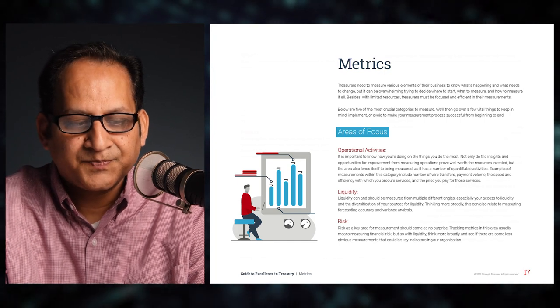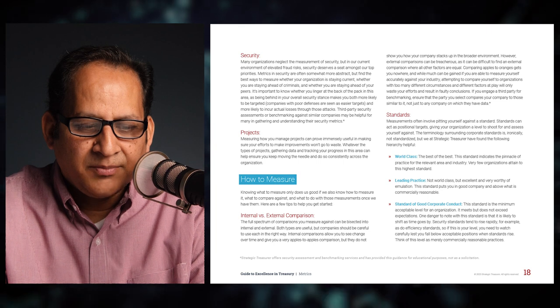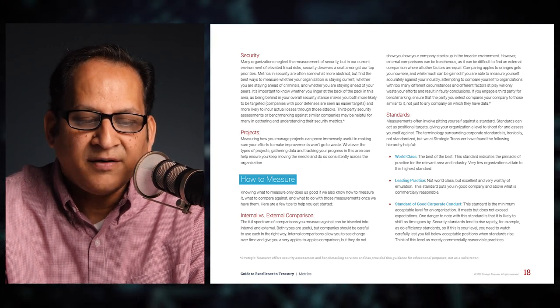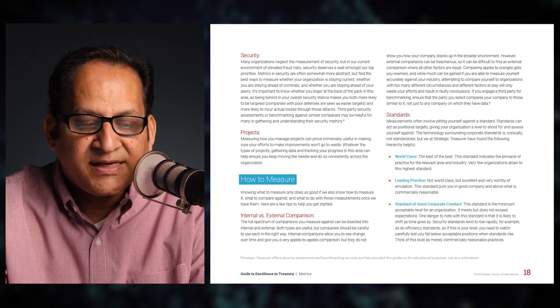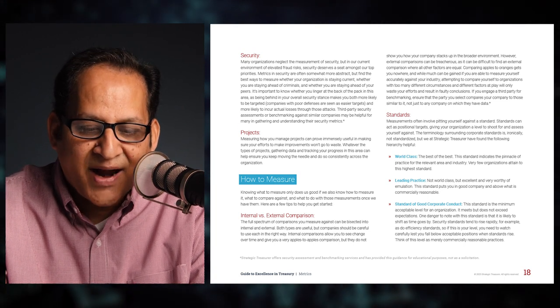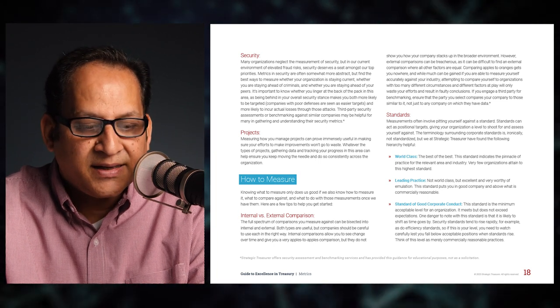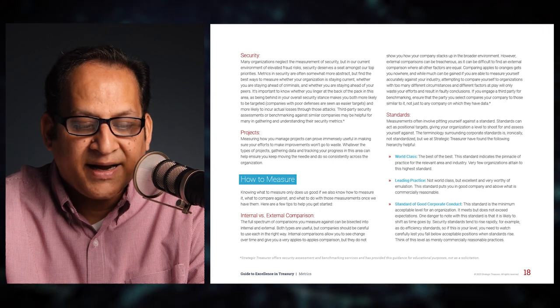Fourth, security. Many organizations neglect the measurement of security, but in our current environment of elevated fraud risks, security deserves a seat amongst our top priorities. Metrics in security are often somewhat more abstract, but find the best ways to measure whether your organization is staying current, whether you are staying ahead of criminals, and whether you are staying ahead of your peers.